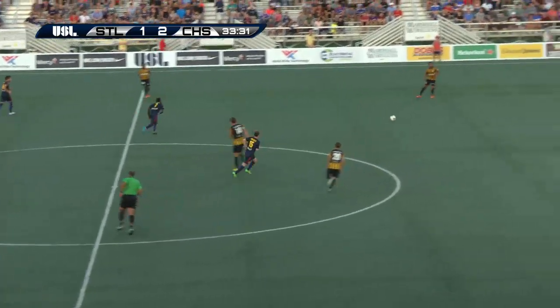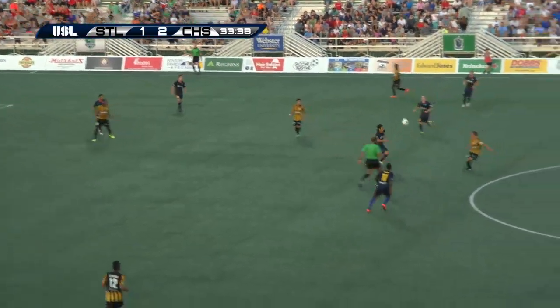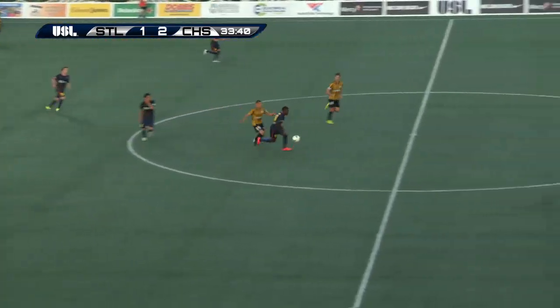St. Louis FC goal scored by number 50, Mike Ambersley. Crowd loves it. St. Louis back in the game.